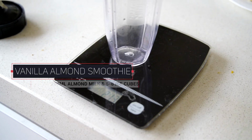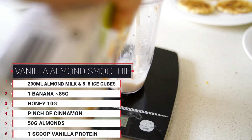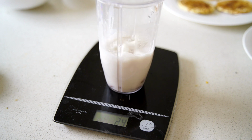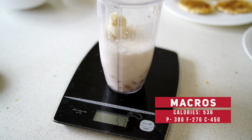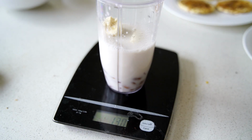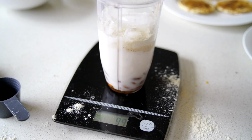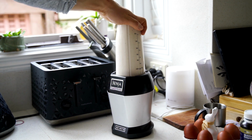We're going to go for the vanilla almond smoothie, recipe displayed on the left and macros on the right. So again, using a scale, getting the measurements right, hitting the on or the 0 button to reset it back to 0, so you can add ingredients and go from there. Of course, adding a little bit of honey for the extra sweetness. Protein, making muscles grow as well as keeping you fuller for longer. Hitting it in the blender and we're good to go.